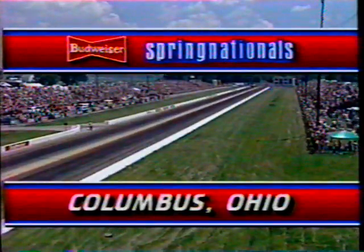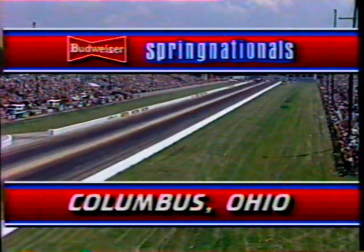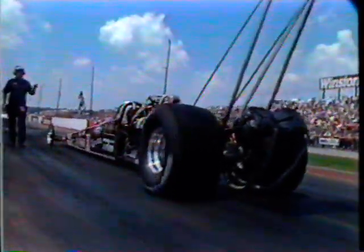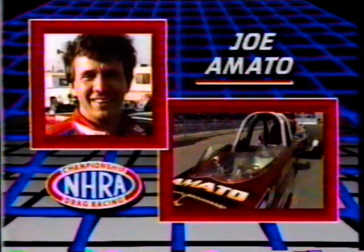Already, records have fallen here in Columbus today. A record crowd, over 41,000 people, despite temperatures heading for the 90s and incredible humidity. We're now in the second round of Top Fuel as Joe Amato is ready to face Michael Brotherton. And Paul, among the drag racing categories, certainly Top Fuel is the quickest and the fastest. Often referred to as the kings of the sport, covering the standing quarter mile, 1,320 feet, in under 6 seconds, and nearing 280 miles per hour.